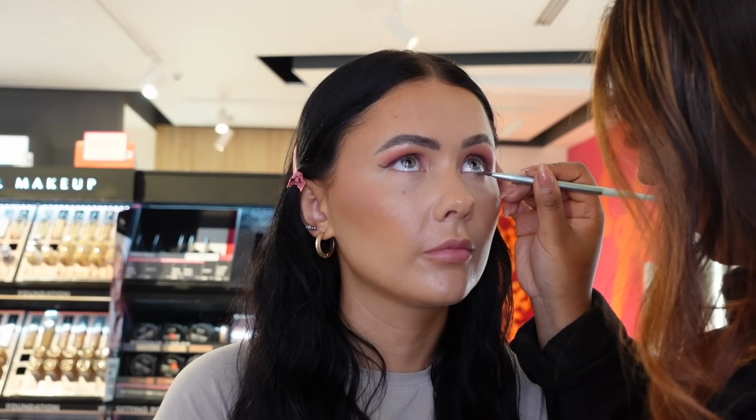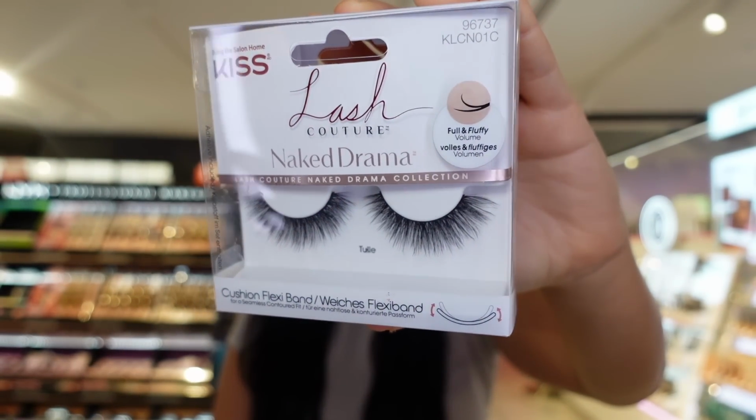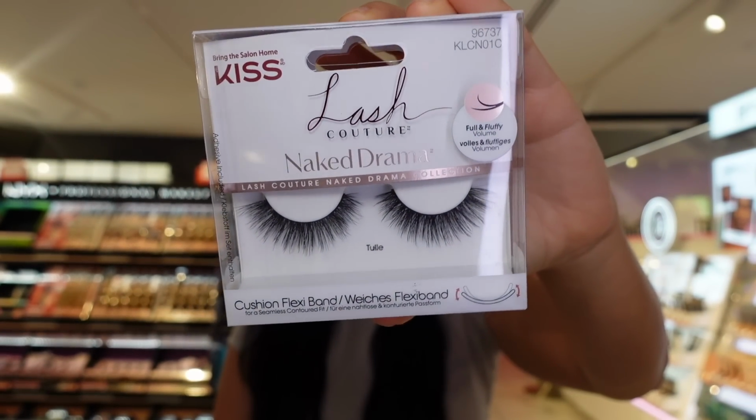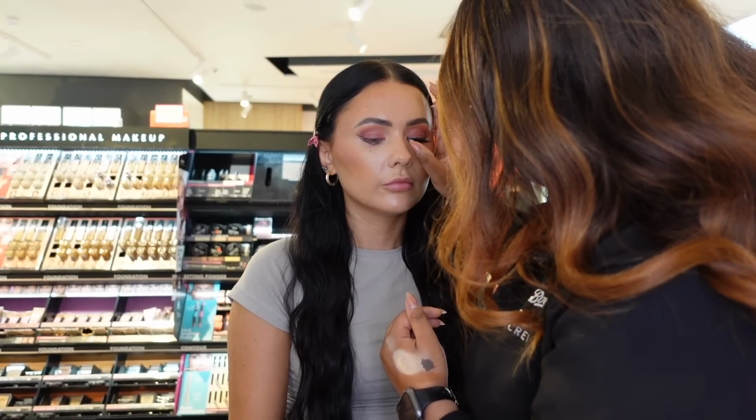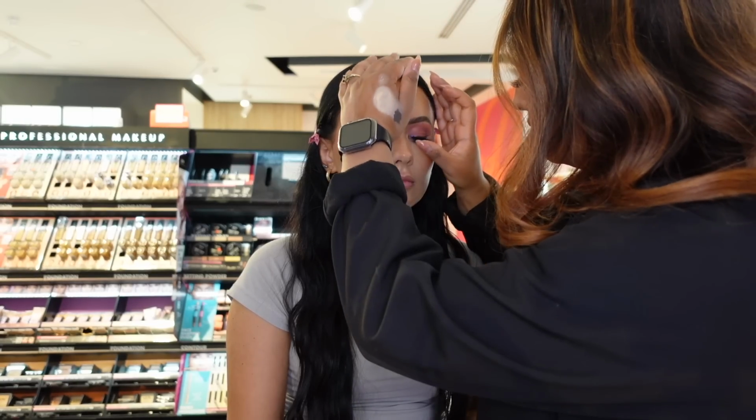and then she went back to the Huda Beauty palette and just ran it underneath the waterline. Then we grabbed some lashes. These are the Lash Couture from Kiss, and she actually applied these with her hands and didn't need tweezers, and I was like, oh my god girl, I could never ever do that.